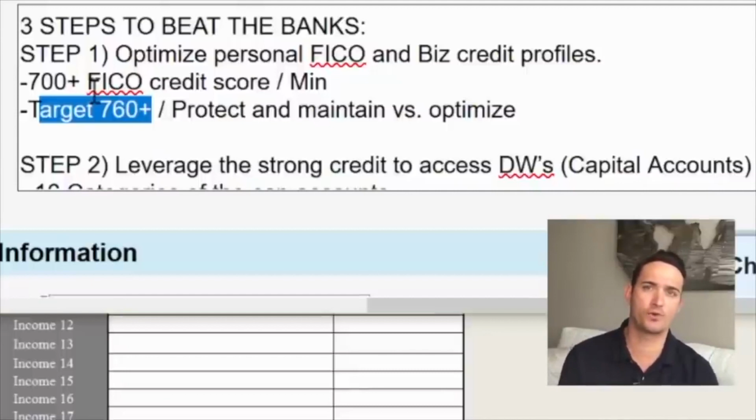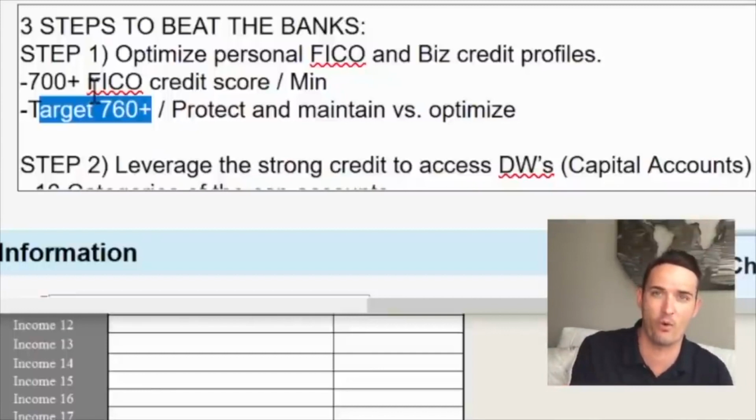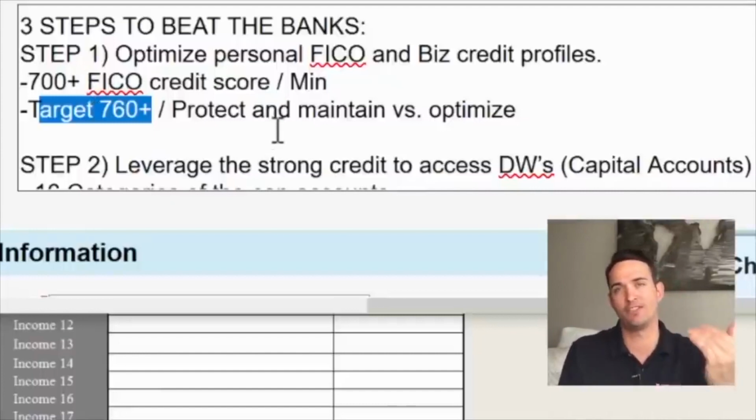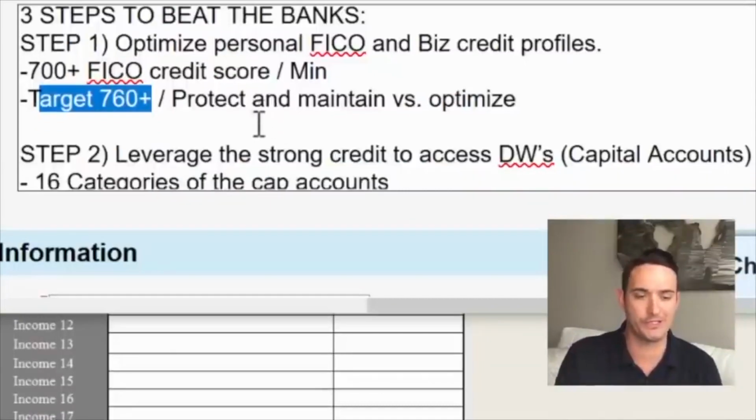Keep in mind, credit scores are just one small component of your credit. What you'll hear us talking about over and over again in our trainings is that it really boils down to your general lender worthiness, your borrowing strength. Creditors are gonna look well past your credit scores these days. In underwriting, they're looking at the details inside the report, not just what your scores look like. So we wanna make sure we protect and maintain this profile above a 760 once we get it, and also look as strong as possible in every application we submit.